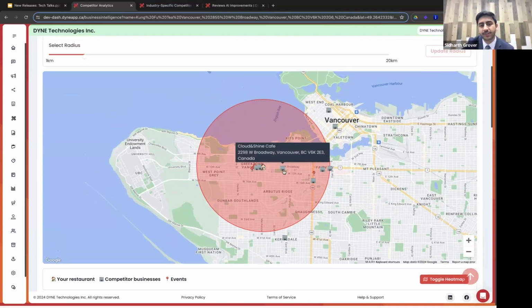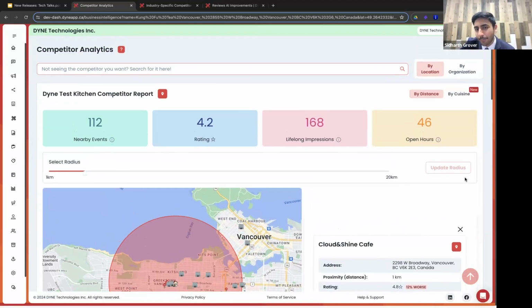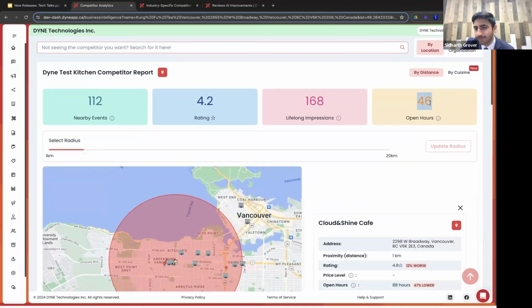Open hours is essentially the number of hours a store is open for. So if a store is open, for example, 8 hours a day, and only on the weekdays, it would add up to 40. And it seems like this store is actually open for 88 hours, which is about, we're actually like 47% lower. So it seems like a lot of our competitors are open for many more hours than we are, which means they could be taking more of the business during that time.